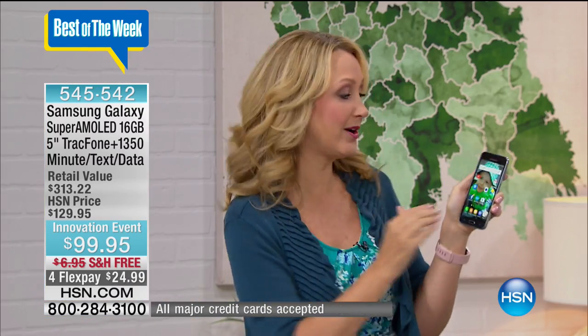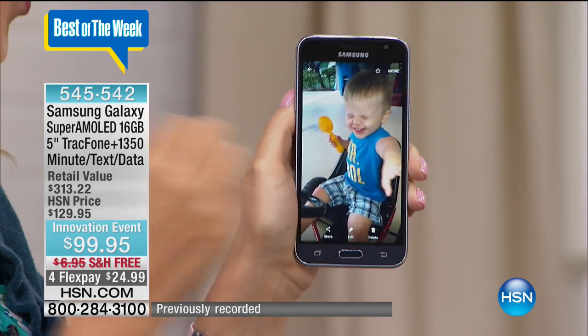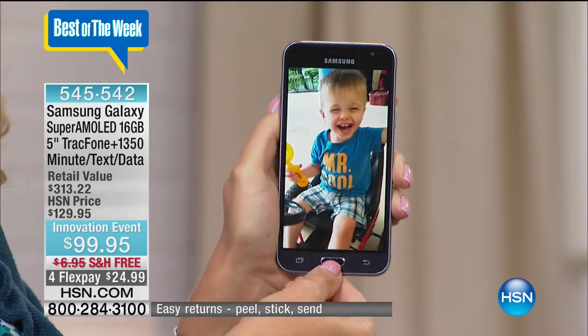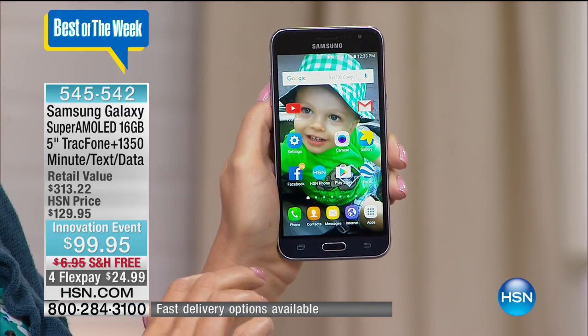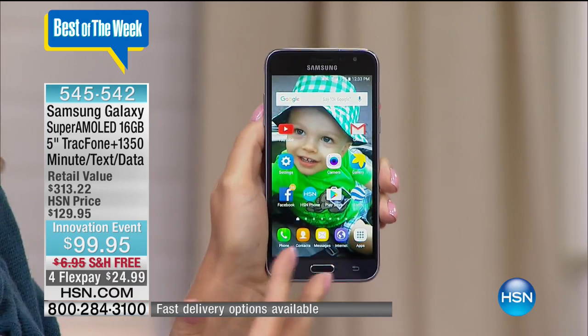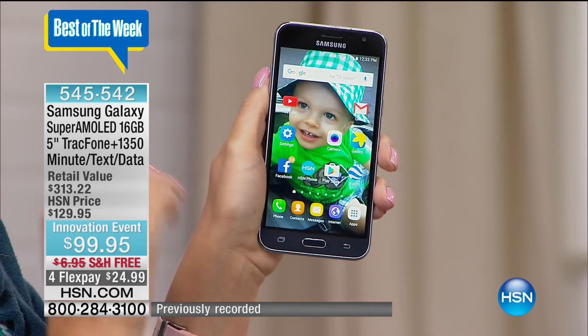If you're sick and tired of the big carriers saying, oh, you know what, you haven't had that phone for 2 years yet, no, you can't have a new one. With TracFone, you can get a brand new phone whenever you want. And this is Google Marshmallow, the latest operating system, which simply means it's smoother, it's easier to use than ever before. It's a beautiful, sleek, sexy phone, super high-end.